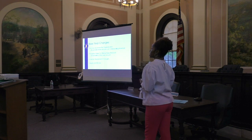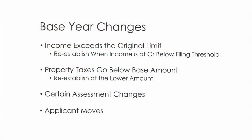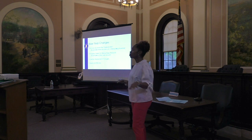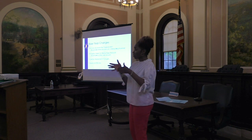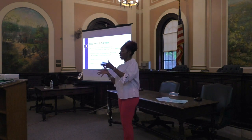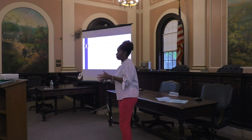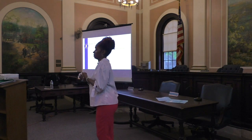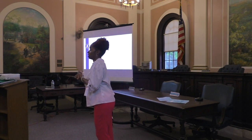If your property taxes go below the base year amount, you're not eligible. That means that you've already established your base year. But like my mom, the property taxes went down. Not eligible. So your base year changes. You don't keep that base year in the year that you're not eligible. You've got to have a base year in the year that you're eligible. And then you do the PTR1 form again. That is correct.